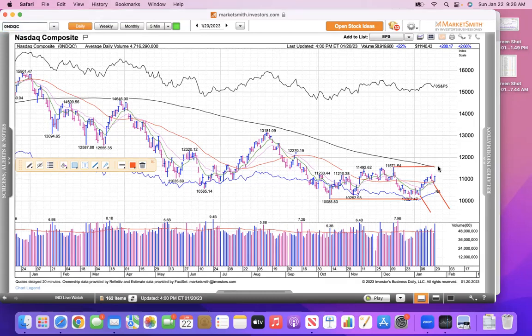I need it to make a new high above 11,571, which will take it through the 200, and we'll get into a power trend. Now, I'm not making any predictions. It could definitely go up to the 200 and fall apart. It could sell off back down to 10,000. It could, but history tells us that at some point it's going to rally through this 200 simple moving average.